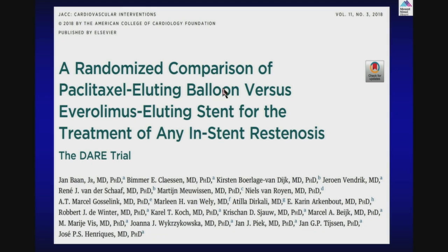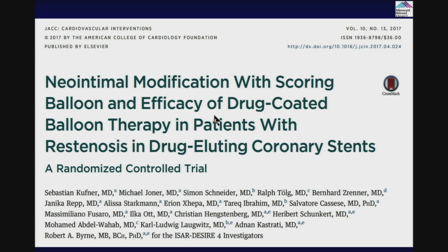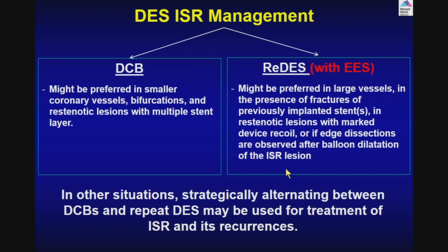So the latest trial in the same field, the paclitaxel-eluting balloon versus everolimus-eluting stent, the DARE trial of about 270 patients, basically showed a similar outcome, maybe slightly better with the DES event rate, but overall, in the current day and age, the way drug-coated balloons are being used, seems to be an equal outcome. There was a second study that asked what if you use a cutting balloon along with the drug-coated balloon, and basically showed that once you use a scoring balloon, you have a little better outcome. Again, it's not significant, but numerically a little better outcome compared to just using a regular balloon before the drug-coated balloon. Besides the paclitaxel drug-coated balloon, there is a sirolimus-coated balloon which is getting into the trials, seems to be more promising than the earlier paclitaxel drug-coated balloon.